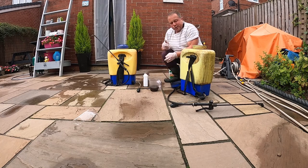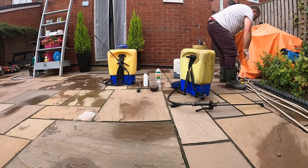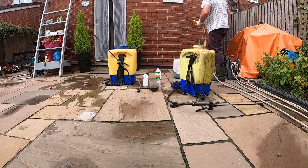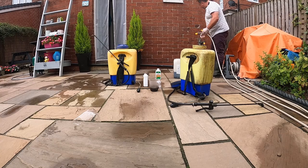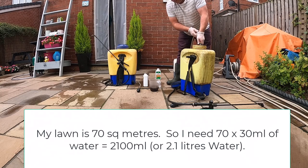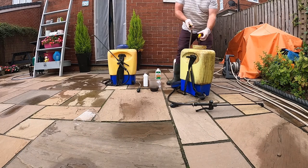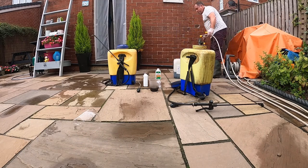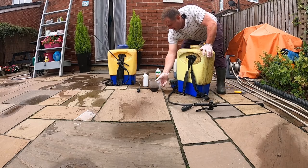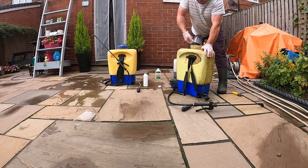I'm going to put the water in first, which you should always do. Where's the hose pipe? Now it says 2.1 litres, should be enough to cover my lawn. But I think I'll probably go to 3. That should be enough water for that. So we've got our Emerald Green wetting agent and tonic going in there.